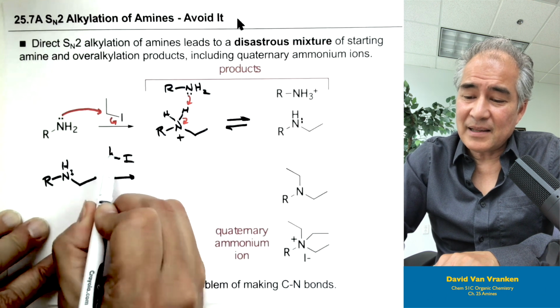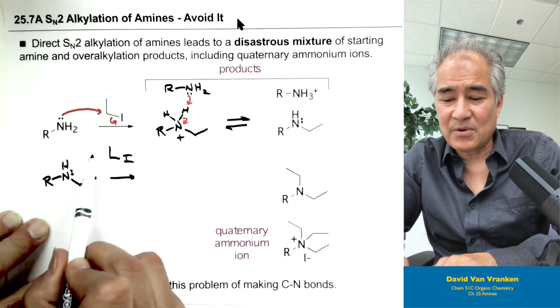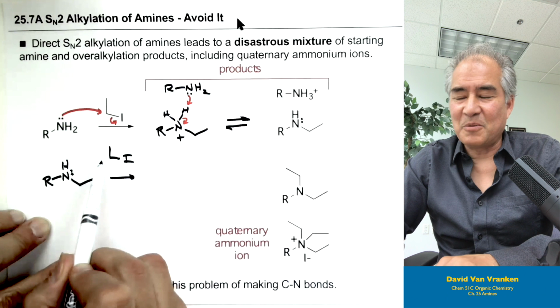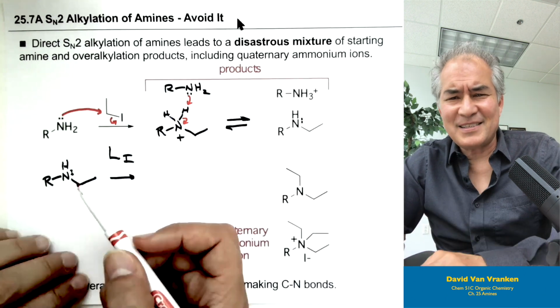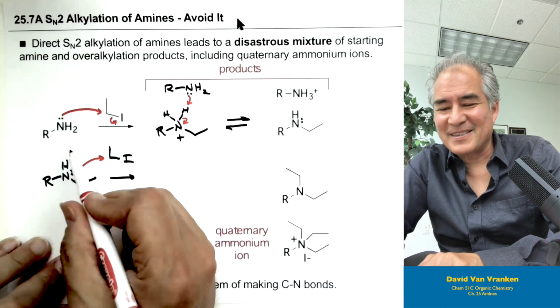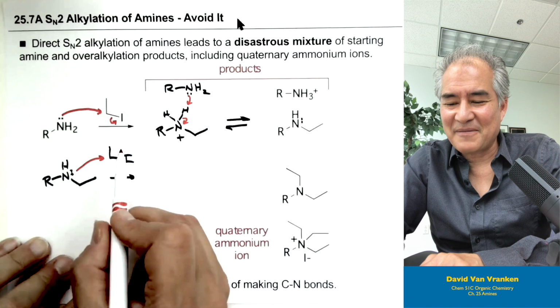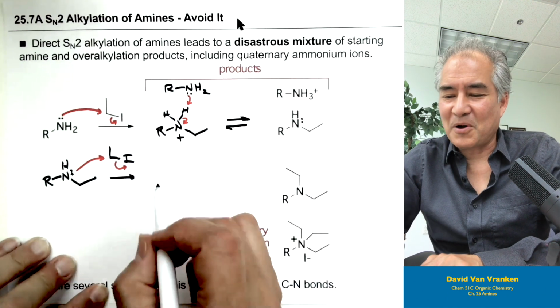So now every ethyl iodide molecule has a choice between being attacked by one of the amine starting materials or this ethyl amino group. And it turns out that the more alkyl groups you put on amines, they become slightly more nucleophilic. So even if they were present in equal amounts at some point in the reaction, this would still have a kinetic advantage. And so you end up adding a third alkyl group on that nitrogen.